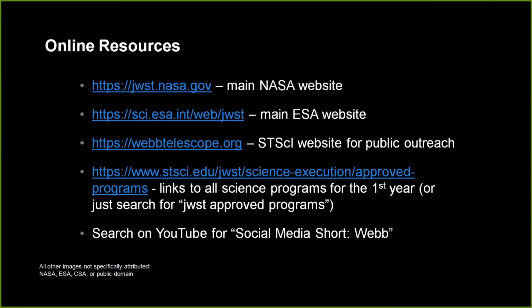There are plenty of online resources if you're interested in exploring things further. The top one is the main NASA website for JWST, pretty easy, jwst.nasa.gov. The European Space Agency maintains their own JWST website because it's a big chunk of their scientific portfolio as well. So they've got a pretty complete website. The Space Telescope Science Institute in Baltimore is the facility that will actually be running Webb when it's doing its work. That's where we'll get all our data and all that stuff. So they have webtelescope.org, which is their public outreach website.